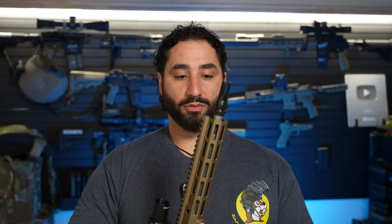I don't use chemo anymore if I can avoid it. I really don't enjoy it. I don't like it. I don't recommend it anymore. There's just too many other good options that don't increase the weight and the length of your suppressors. So this is just a placeholder to protect the threads.